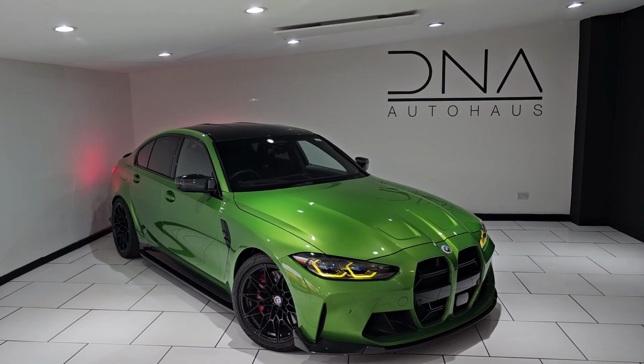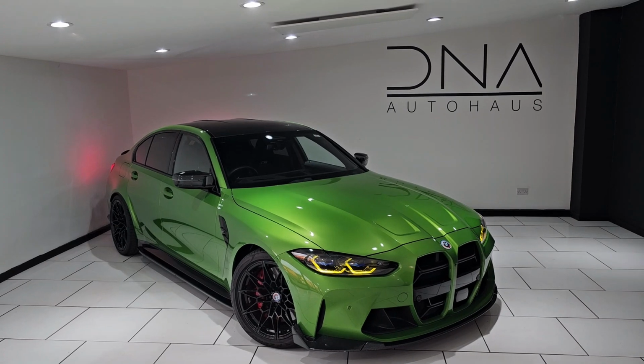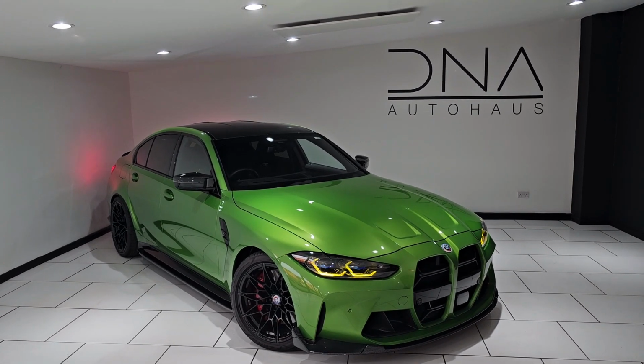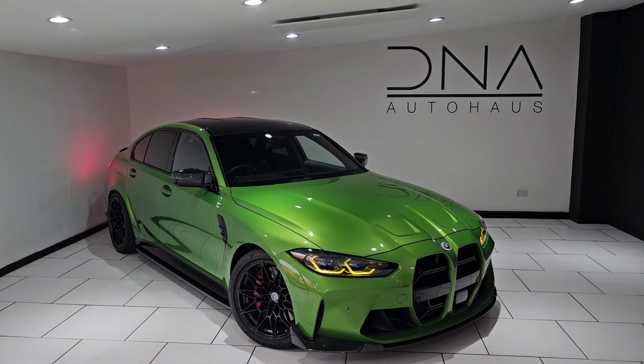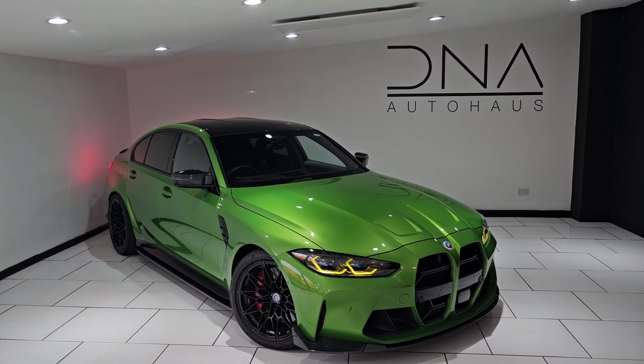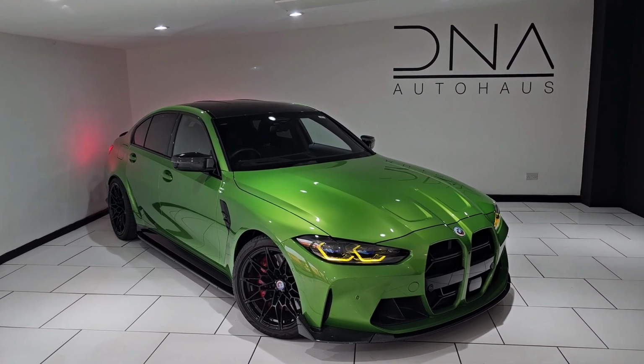Welcome to DNA AUTOHAUS. We're here to present to you this 2023 BMW M3 Competition xDrive, finished in Individual Java Green. This vehicle comes with the ultimate package, so it consists of every optional extra from factory, but also benefits from some cosmetic enhancements.